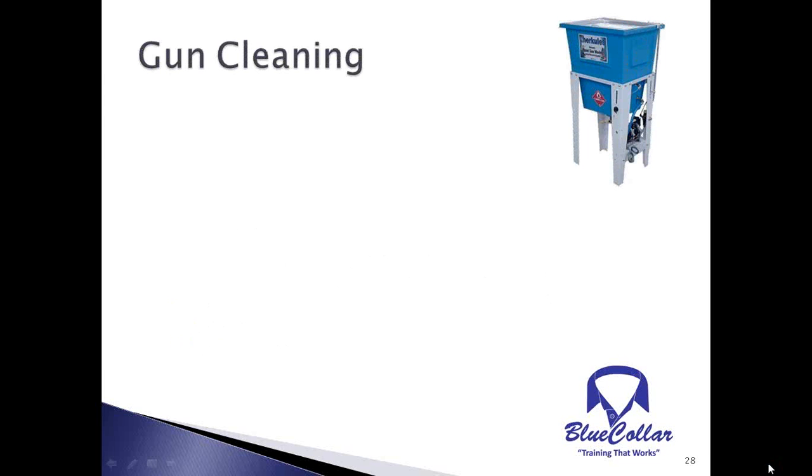Paint gun cleaning is one of the last things that we're going to look at. Most of us are using some type of gun cleaner. We may be using an outside company that comes in and maintains that gun cleaner, or we may have purchased our own. And if we're using an enclosed gun cleaner, that meets the rule.